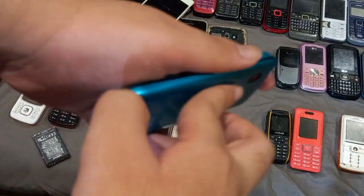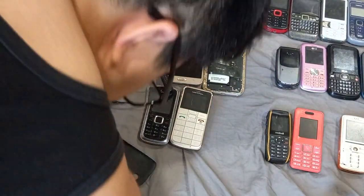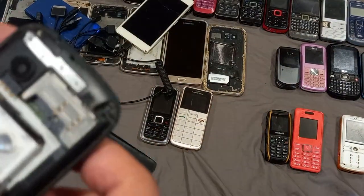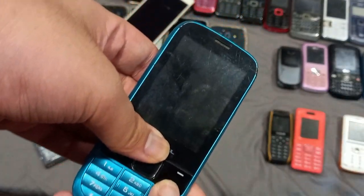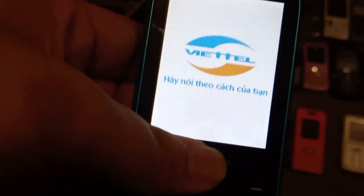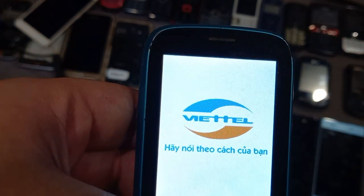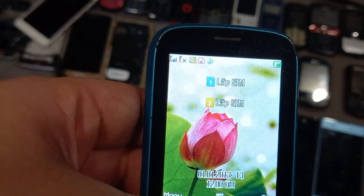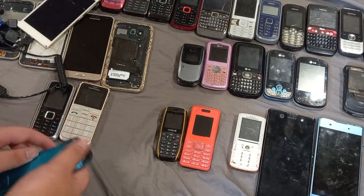And V62170, another MediaTek phone, has the old MediaTek crack. Yeah, that's all you need to know about this one.